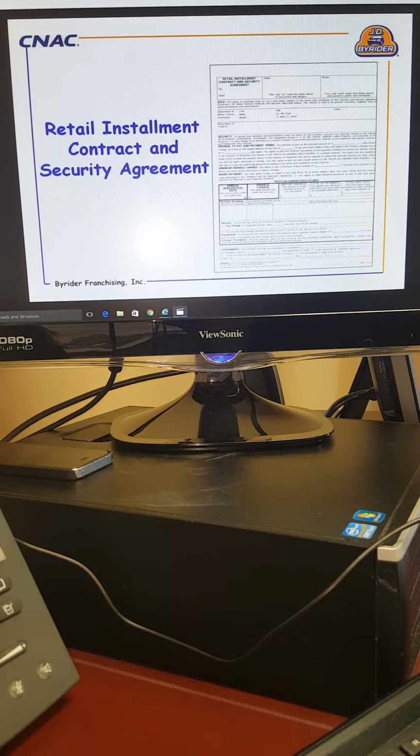Obviously, the most important document that the customer will sign is the retail installment contract and security agreement that formalizes the deal. Care must be taken to fully disclose those elements of the contract mandated by the federal government and those elements of the contract that are of importance to CNAC, such as the arbitration clause. Our closer will demonstrate closing the document a page at a time, so let's watch as our closer begins with page 1.